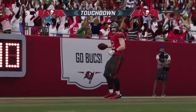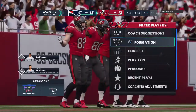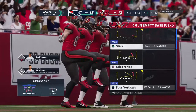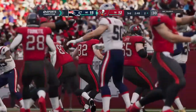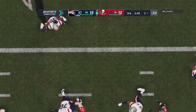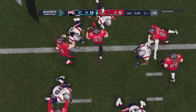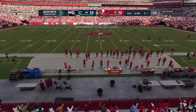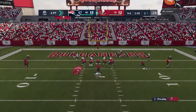Touchdown, Buccaneers. Taking it in from 4 yards out. And the Bucs capitalize on this short field as they take it in for 6. After allowing that last score, the defense knows they've got to tighten things up. Otherwise, they'll let them right back into the game. And now they'll empty the backfield here as they elect to go for 2.